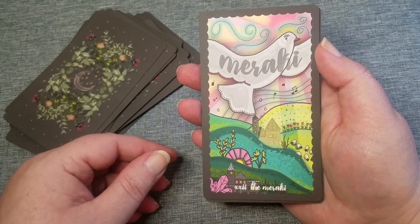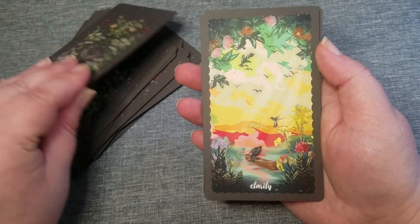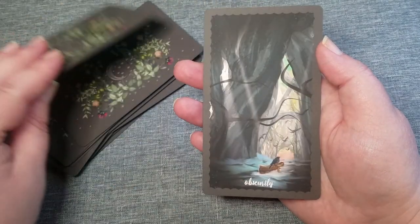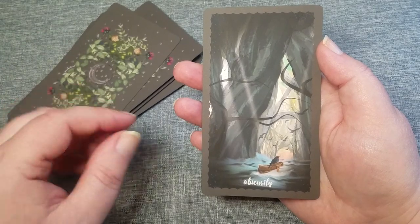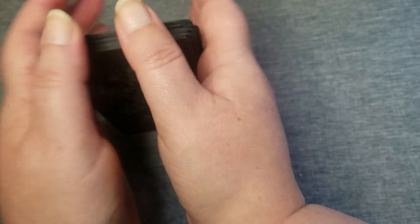This is an extra card, 22. And then the last two are not numbered, but it's clarity and obscurity.